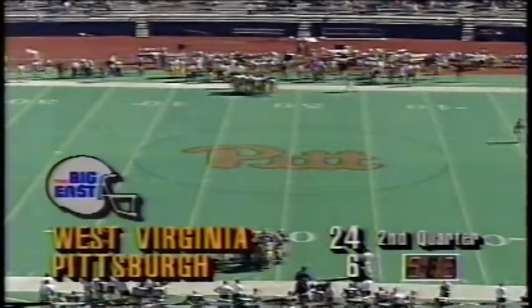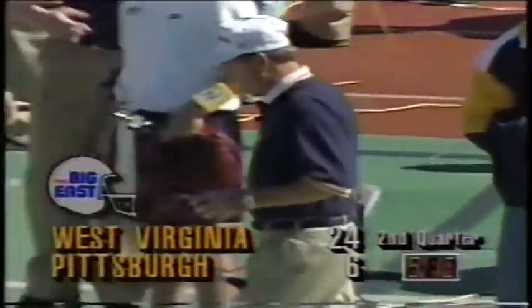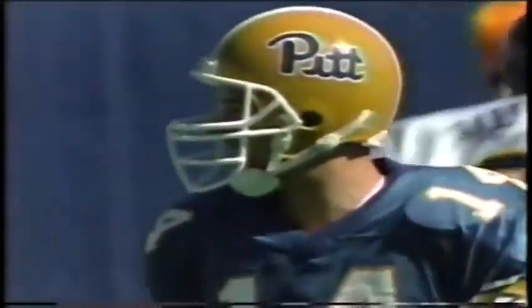High-risk pass for Pittsburgh. Return for West Virginia. Don Nehlen enjoying a 24-6 lead here in the second quarter. Like putting salt on a snail. I mean, you look the whole way, then you throw a knuckler. And your receiver, you've got to come back to that break on the ball and kind of help out. You've got to have a feel for when things aren't going to work well, but the quarterback just doesn't give you a chance at all. 24-6 Mountaineers, and Brian, I don't know what he's smiling about.